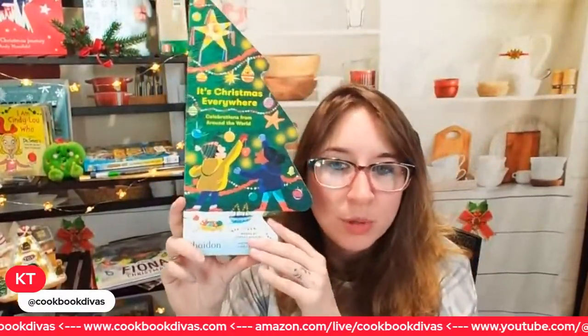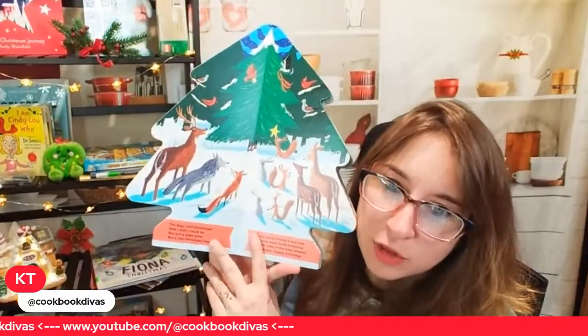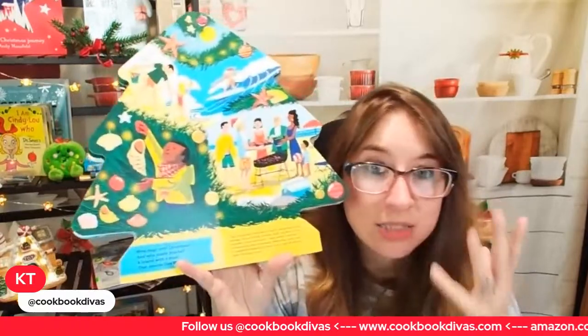This is a book about celebrations from around the world, how other people celebrate Christmas and what that looks like. So you begin with the beginning of the Christmas tree, and it builds, and it's kind of a countdown calendar as well, which would be fun to read as a countdown calendar. So you start here, well, not here. I think it's 10 days. Yes, you start with 10 and then go down to 1.